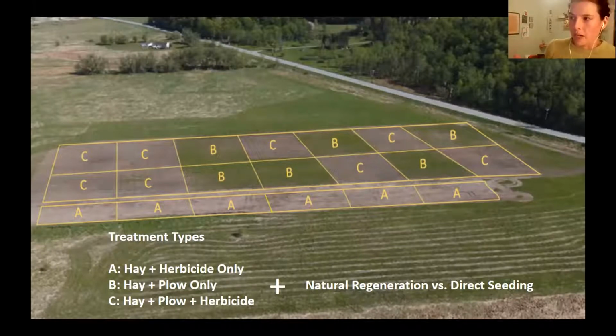And then we were comparing a few different methods to replicate disturbance. The first was just an herbicide application. And then we looked at what would happen if we just plowed the ground. And then we looked at what would happen if we plowed and then let the reed canary rebound for a little bit, and then also did an herbicide application. All of those things we're looking at to get at which is the most successful at creating bare earth conditions. And then we had enough replicates here that we were able to compare both natural regeneration, so just a control for these sites, and also direct seeding.